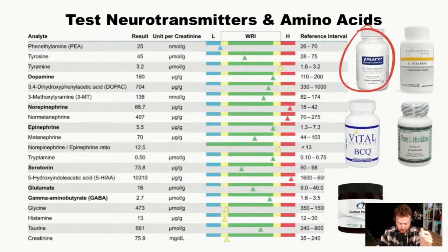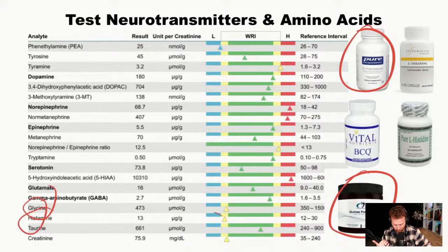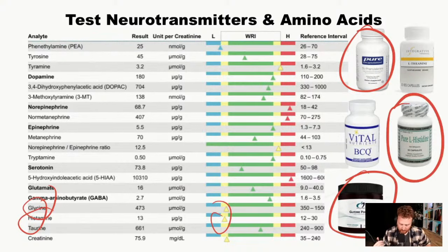Okay. Some other things that were also out of balance in his case were things such as his glycine levels were low. So we added some glycine powder. Glycine is also important for neurotransmitters. And then on top of that, his histamine levels were low. Now, histamine is really important as a driver to help build neurotransmitters as well. So we added L-histidine.